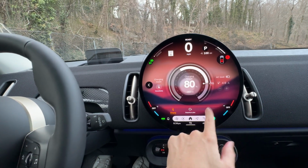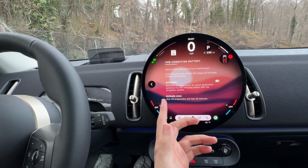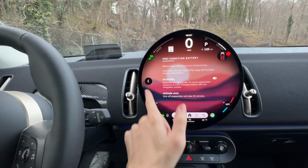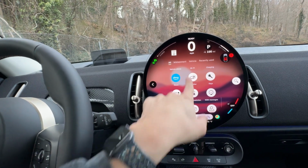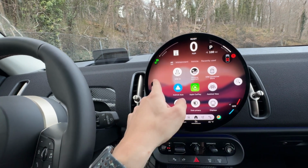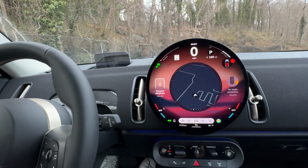We have charge limits, departure plans, and other additional settings here from preconditioning. If you put it in the navigation, for example, it will automatically precondition the battery for charging, which is pretty cool. We also have plug-in charge as well. You can sign in through your MINI app, so you don't have to actually pay at a charger, which is quite nice. At the charger, it just automatically starts charging your card you have on file, which is pretty cool.